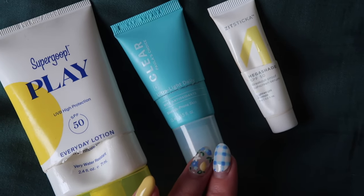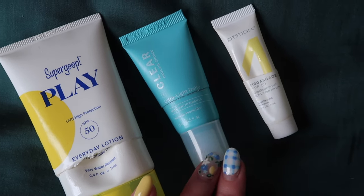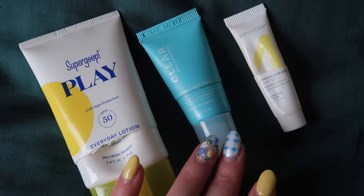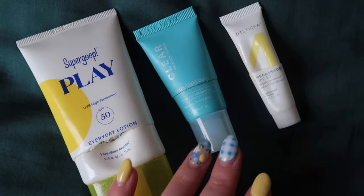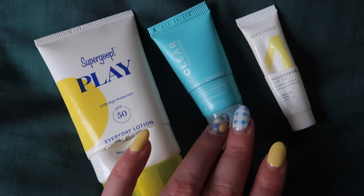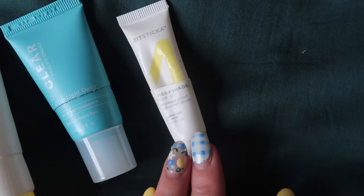Then I finished up the Paula's Choice Ultra Light Daily. Now this was an SPF 30. I do prefer a 50, just I think from a mental point of view, I like a 50 seems like a better number. So I don't think I would repurchase that based on it being a 30. However, I did like the texture of it.